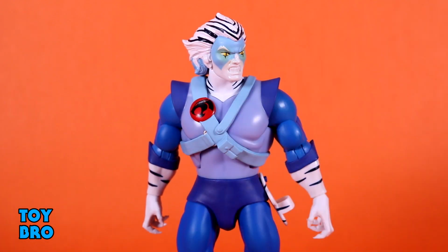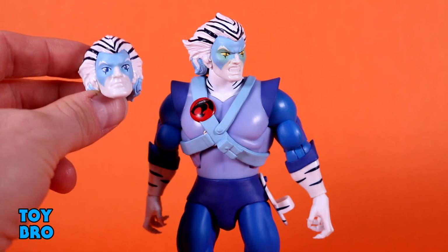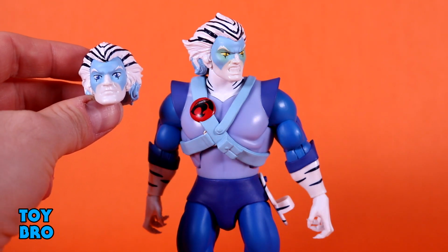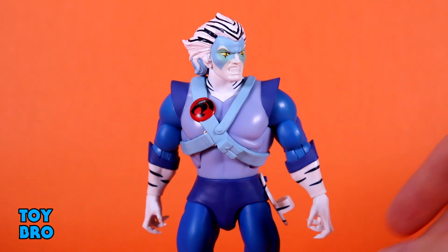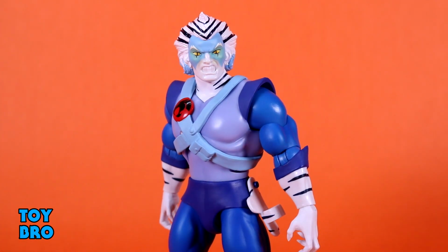I'm not so sure that it's my preferred head sculpt just yet, because I like his regular one just fine. This is a really good, slightly smirking standard head sculpt, but this one's also really good too. So you have the pick of two solid head sculpts as far as I'm concerned.